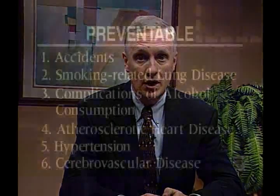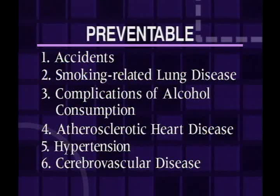What are some preventable conditions with older persons? Things that you should be encouraging old people to think about to maintain their health. Well, of course, accidents. As we grow older, we become a little bit more unsteady, and older people need to be a little bit more careful about falls. Smoking-related lung disease. It's never too late, and you're never too old to quit smoking. Complications of alcohol consumption. Again, I pointed out the fact that substantial numbers of older people have serious alcohol-related problems, and the complications of alcohol, to include heart disease, liver disease, and brain disease, can be avoided by alcohol cessation.